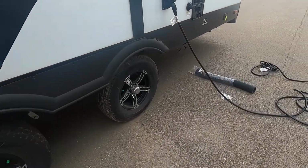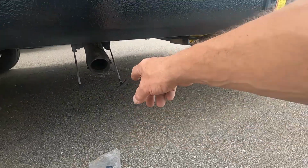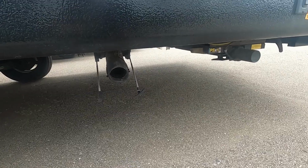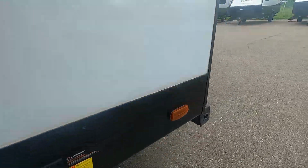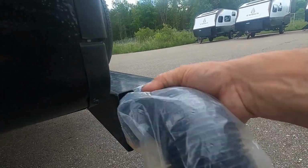When that gray tank is done, close that back up, grab your sewage hose, and conveniently and sanitarily store it right inside your bumper.